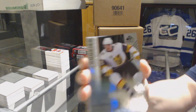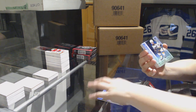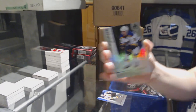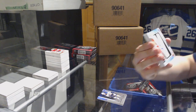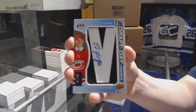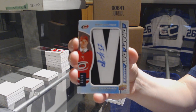Rainbow number /296 of Zach Whitecloud for the Vegas Golden Knights. Rainbow number /296 of Mitch Reinke for the St. Louis Blues. We've got a draft day marks number /235 for the Carolina Hurricanes, Andrei Svechnikov.